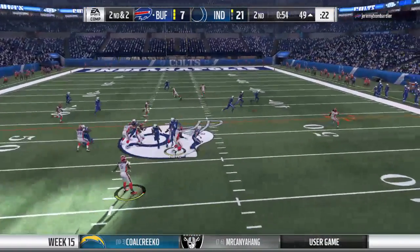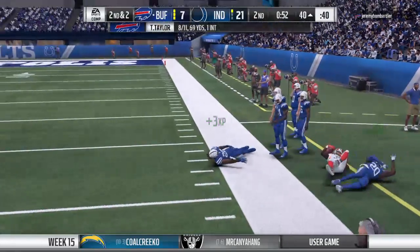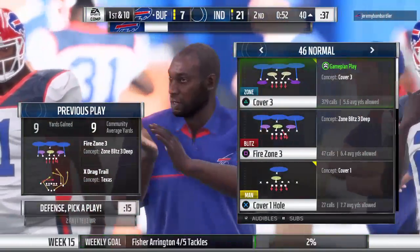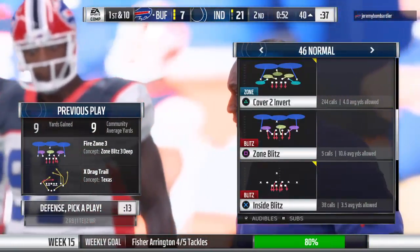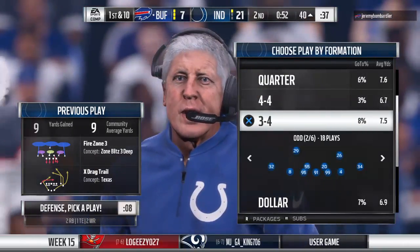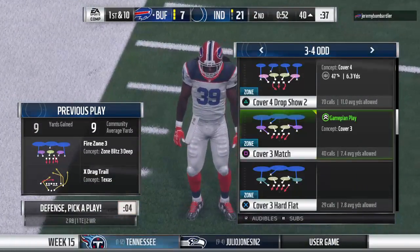Out of the gun, it's Taylor, finding his safety valve here. That's complete. They get 9 out of that one, and as a result, the drive continues. We always talk about having to read defenses and how complicated that is. Well, this was an excellent read. Read the pressure and got rid of the football before it even got to him for a nice gain.